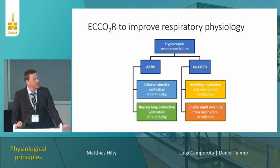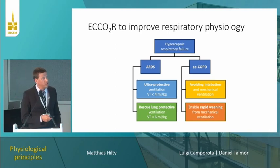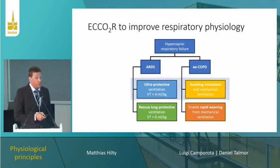And this leads to different concepts where ECCO2R could be used. This is a small introduction. Of course, it will go into more detail in the following talks. So in short, we could use ECCO2R in patients that are spontaneously breathing to avoid intubation.